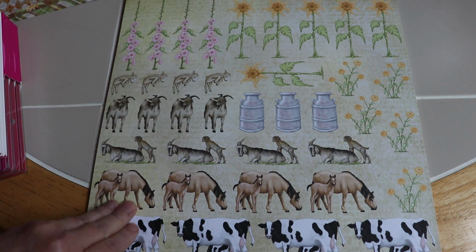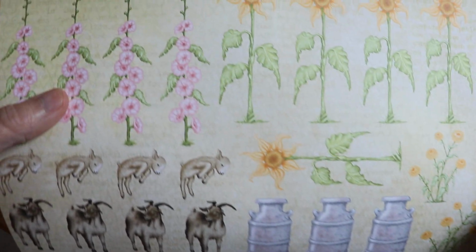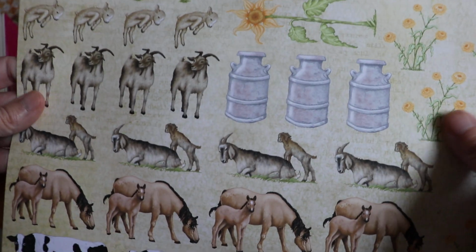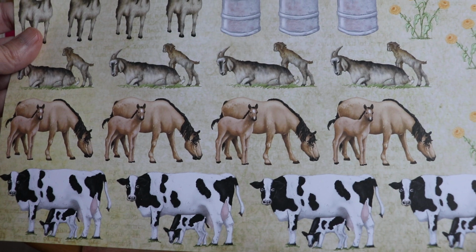And look, all the goats and the horses and the cows and the hollyhocks and the flowers, the sunflowers, the milk jugs. All of these are all set, so if you just get the paper and the die, you can pop them out and make a whole bunch of cards. I really like the horses. I think they did a great job.